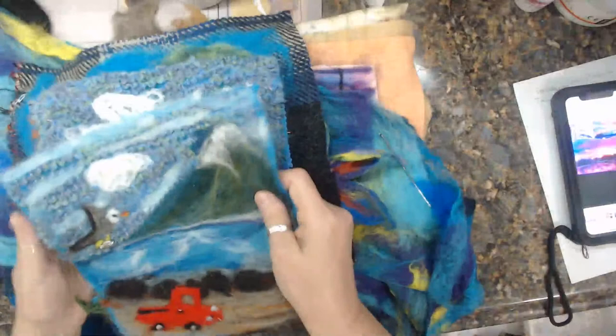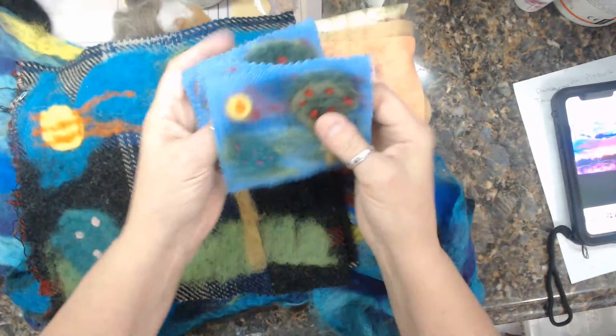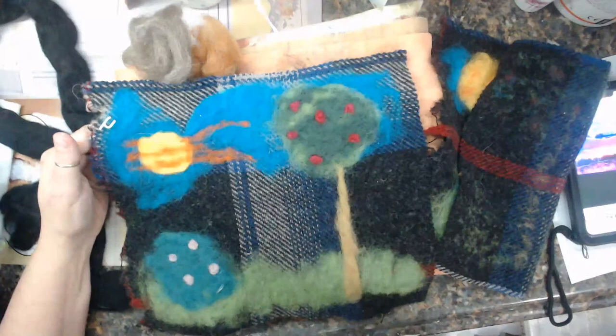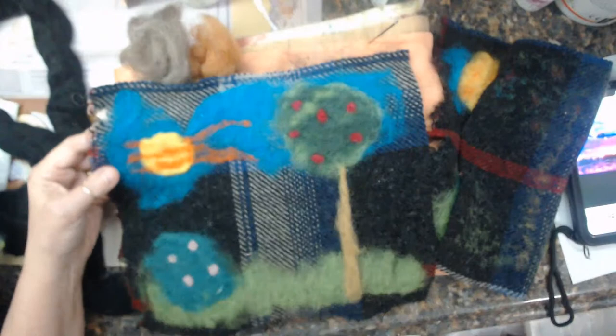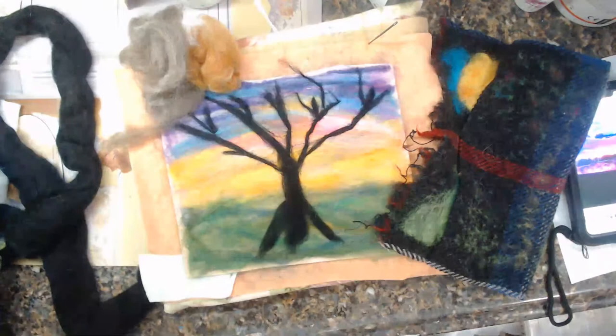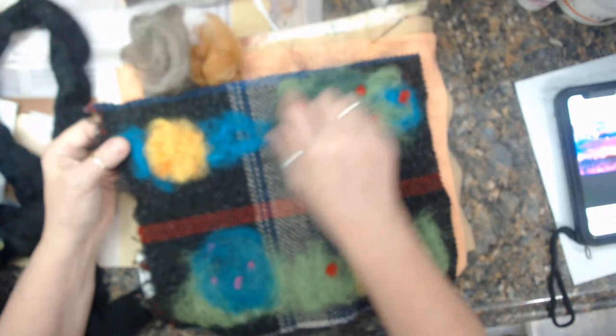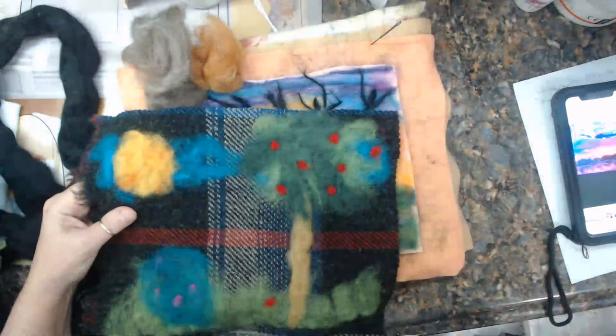So anyway, these will go in my fabric journal. And I think I'll probably put these in there too, might as well, even though I did them a couple years ago. I did these a long time ago, and I think I've improved since then. I have really, really enjoyed it. I just did a basic, childish tree, and now I'm going into details. Good, Cheryl. But I really like the scarf.